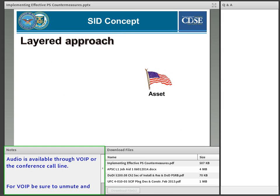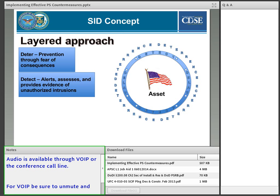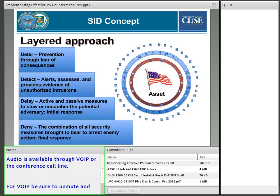Security in depth follows a layered approach. Through deterrence, the prevention of potential incidents through fear of consequences, detect, alerts, assesses, and provides evidence of unauthorized intrusions, delay, active and passive measures to slow or encumber a potential threat. This includes the initial response. And finally, the combination of all security measures brought to bear to prevent and arrest enemy action. Deny. This is the final response. This is the 4Ds concept. Let's get more specific about what integration of measures looks like.